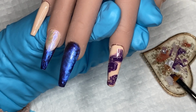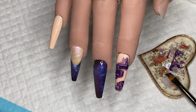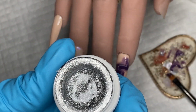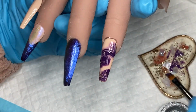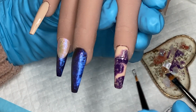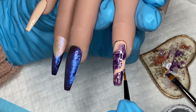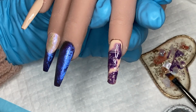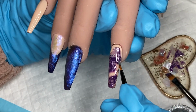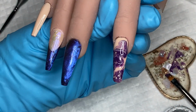So I'm going to do that on both of those fingers, and I'm just letting it bloom slightly. Decided to add a little bit of silver painting gel. Just adding a little bit of that to the marble. And I didn't want to put a design on the middle nails because I didn't want to detract from the beauty of that chrome gel. So I'll finish these off and that's it.